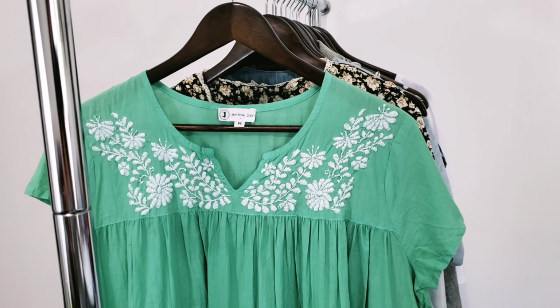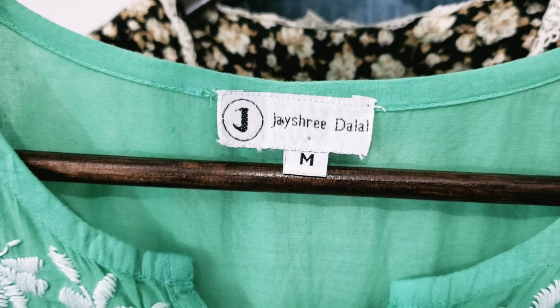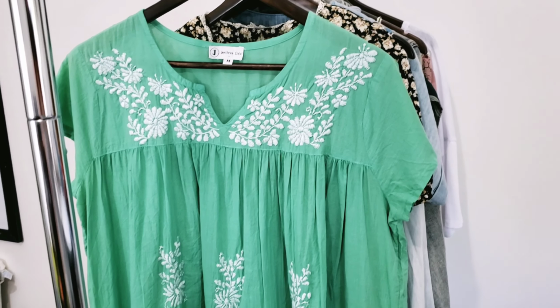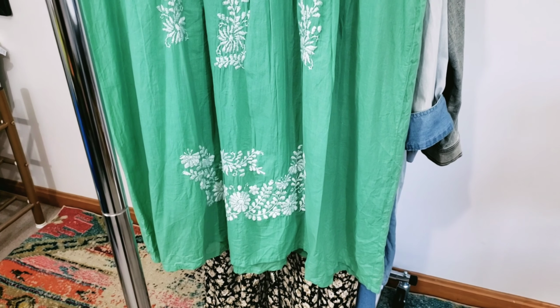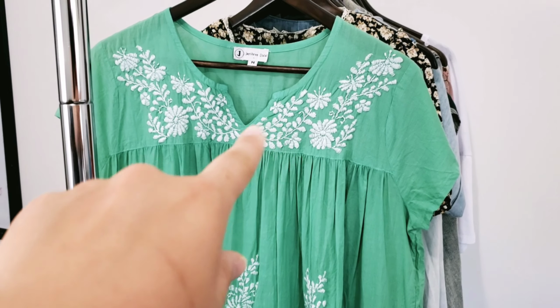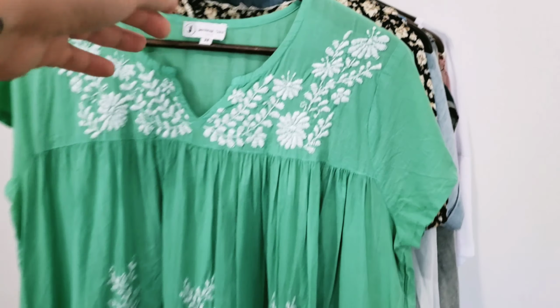This next one is also not a brand that I'm familiar with. It's Jayshree Dalal. Size medium, but I could not pass up this dress. It's like a super loose fit. It's got bohemian vibes, embroidery, floral. I love the peasant baby doll cut of it, and I absolutely love the color.